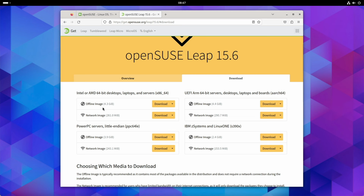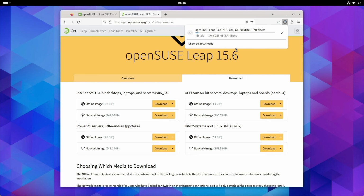In that case, you can choose between either an offline image or a network image. The offline image is 4.3 GB and the network image is 261 MB. If you select the network image, an internet connection is absolutely necessary. The offline image does not need an internet connection. Just hit download and a few seconds later the download starts.